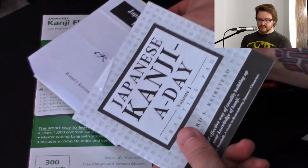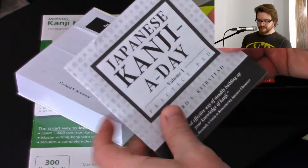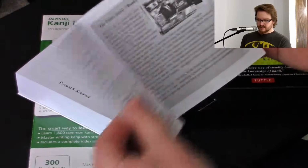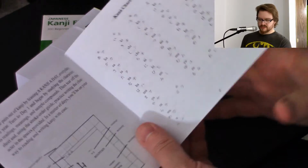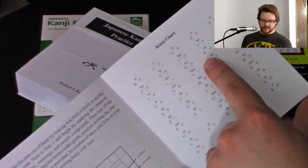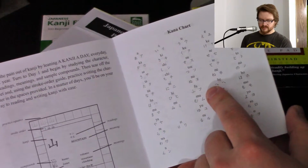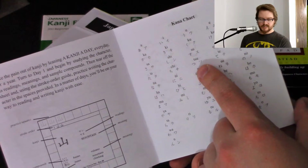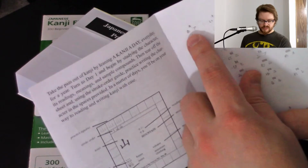So it comes with this, and this is actually really handy. I tore mine a little bit when I was putting it back one day. This is really handy because if you open it up, first thing you're going to see here is a kana chart. Now that's really handy if you're learning kana in addition to kanji, because this is how the language is written, and it shows.